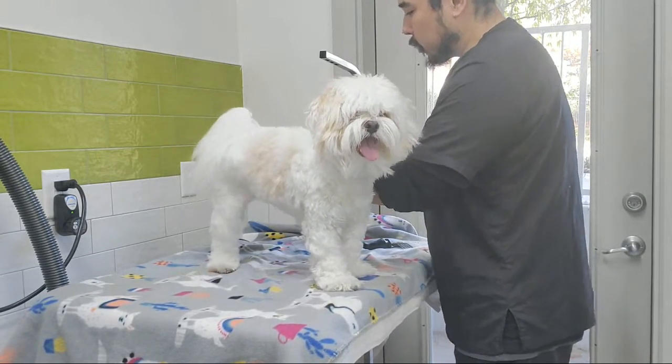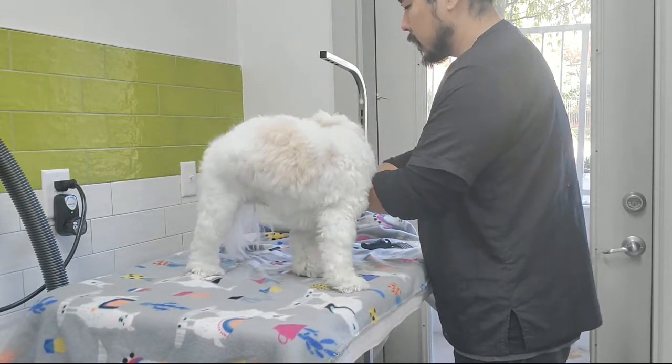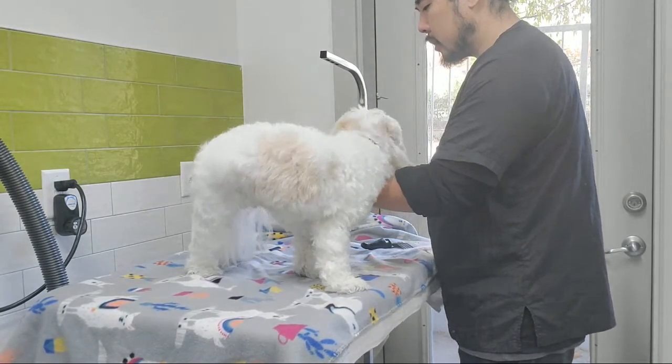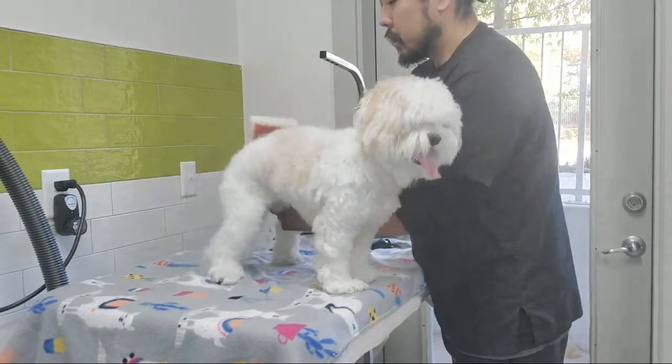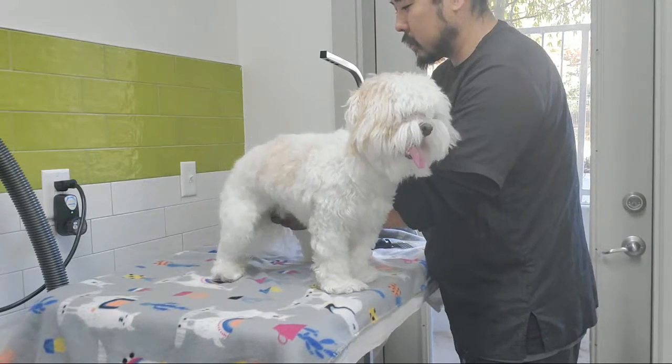There we go. So first I break everything up with a slicker brush. Oh, you're okay. Yeah, he kind of bites, but he doesn't really bite to hurt. He's just kind of biting to try to get me to stop.